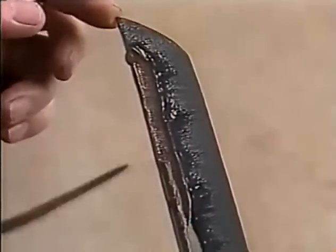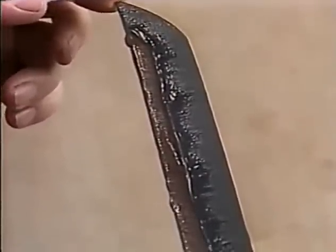Yoshindo now uses a thicker clay mixture to coat the remainder of the sword. This coating is to ensure that the blade does not heat up too much and overharden.